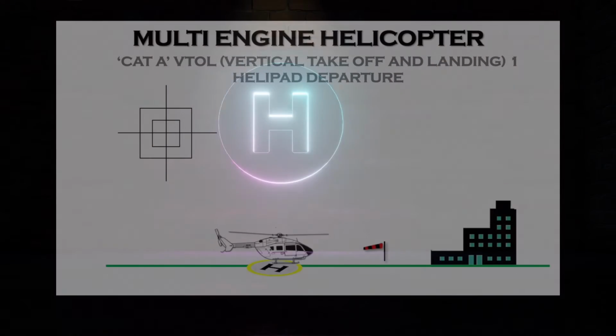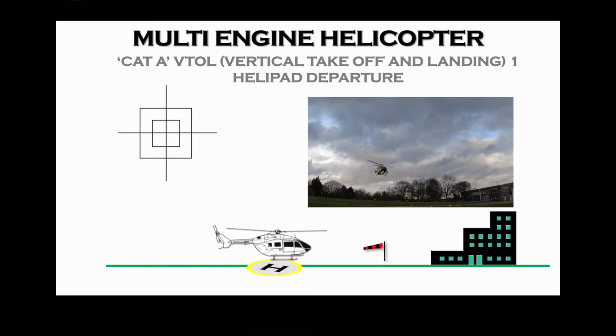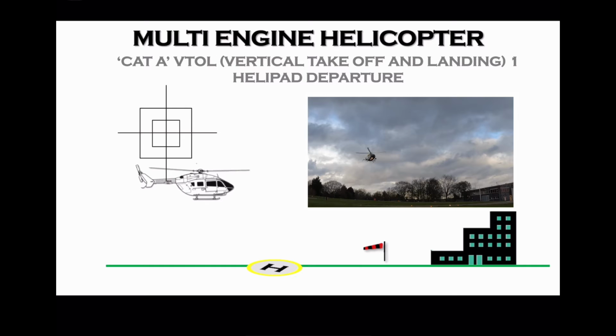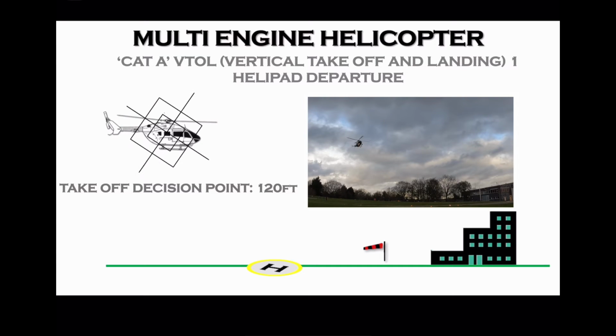When taking off from a helipad, either at ground level or on top of a building, a vertical takeoff and landing profile is required, known as the VTOL. The VTOL profile is where a helicopter lifts upwards and backwards. The takeoff decision point is at a set height above the ground, 120 feet, for example, for the EC-145, at which point, while still climbing, the nose is lowered slightly and the helicopter flies away.